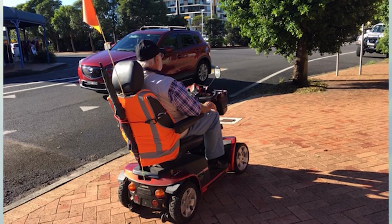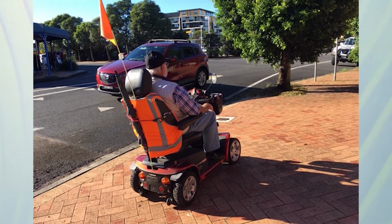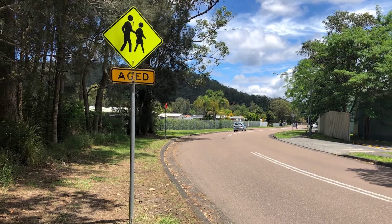Firstly, there are a few points as a vehicle driver to note about mobility scooters. All drivers need to be aware of the possibility that mobility scooter riders may be nearby at any time. This is particularly the case near facilities such as retirement villages, residential aged care facilities and shopping centre areas. When a mobility scooter rider is crossing the road and you're driving, don't assume they've seen you. Be mindful that they are vulnerable road users and may need extra time to cross.